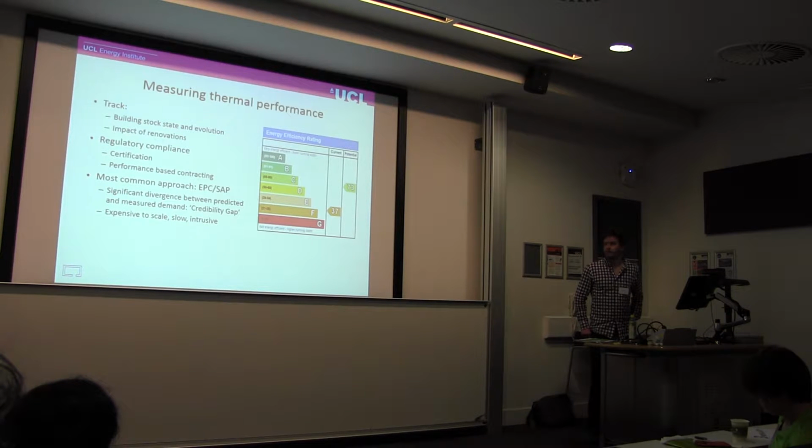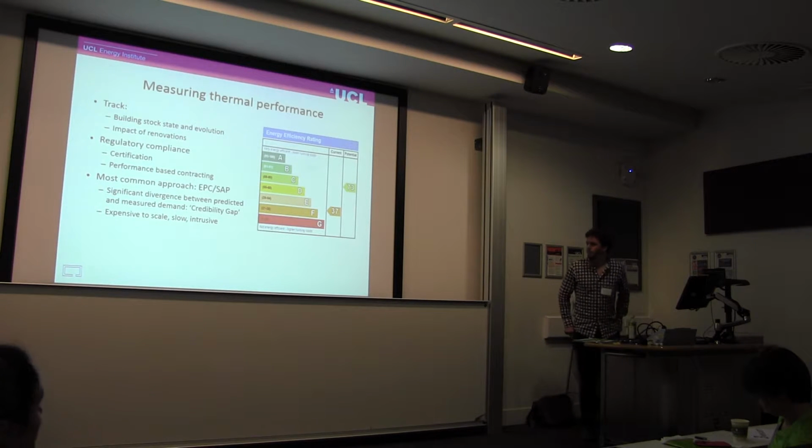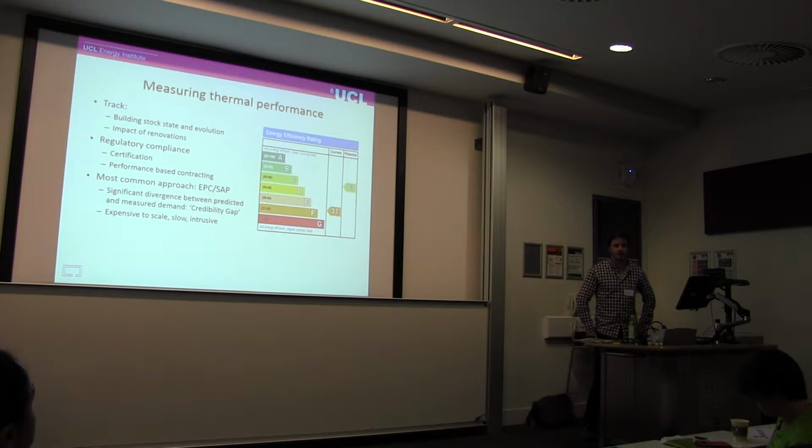And it's not very good on the whole. We find quite significant divergence between predicted and measured demand. Some people have called that a credibility gap. And I think that's important to think of it as credibility. Some people have also called it performance gap.